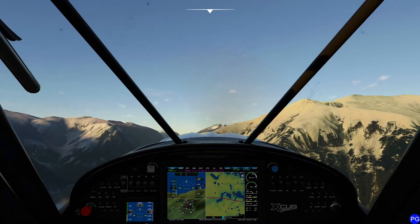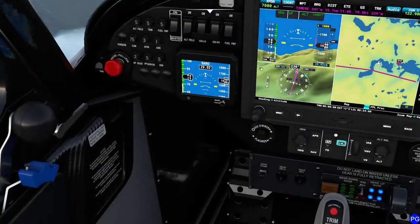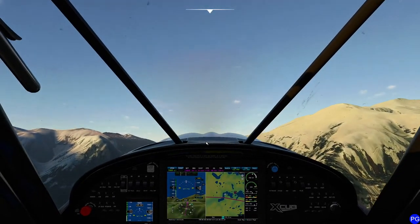All right, looks pretty good. A couple blasts of trim. All right, good time to change fuel tanks if you haven't done so already. Fuel pumps. My fuel pump's already on, so I'm not going to stress about that too much. Gear up for landing, if it's already been asked.